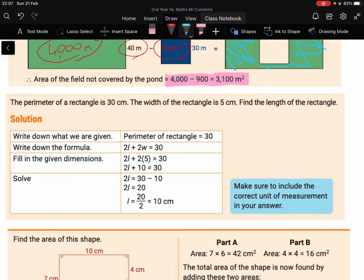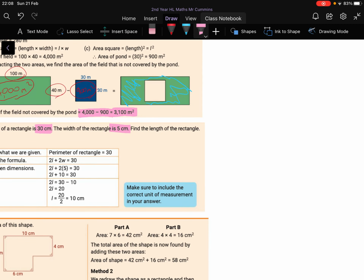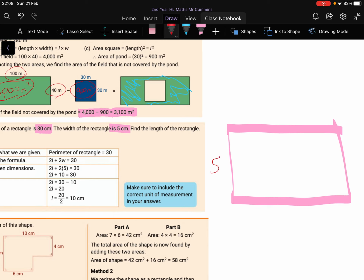Other example: the perimeter of a rectangle, so all the way around the outside, remember that's perimeter, is 30 centimeters. The width is 5. Find the length of the rectangle. So I'm thinking, how does that look if I have to work that out? Well, it's a rectangle, so a rectangle looks something like that. They're saying the width is 5, so obviously that's 5, this is 5. The total they told us is 30. So I have 5 and 5, that gives me 10 in total. So the two widths are going to equal 10. That gives me 20 to use.